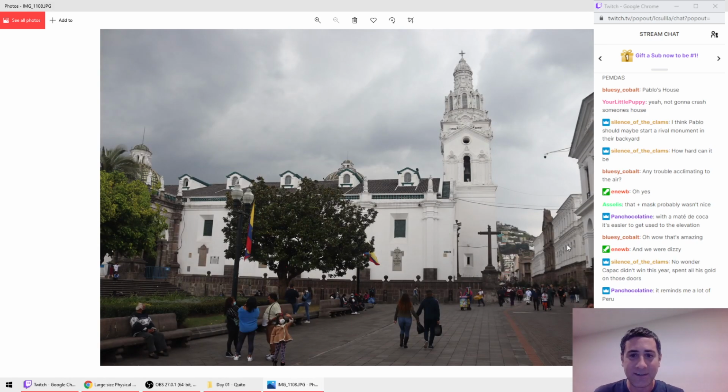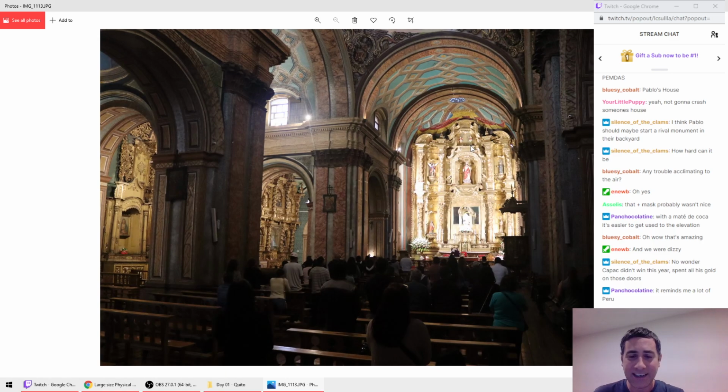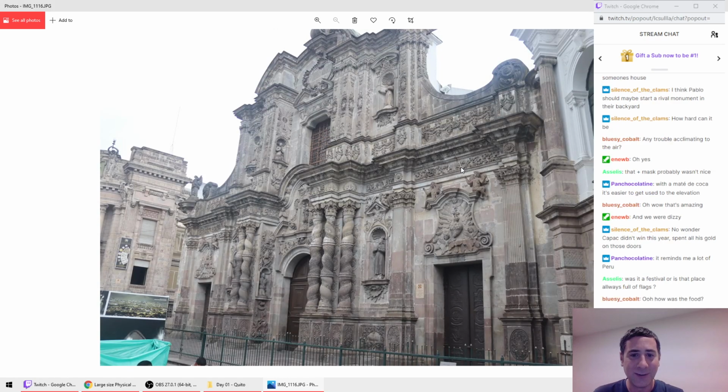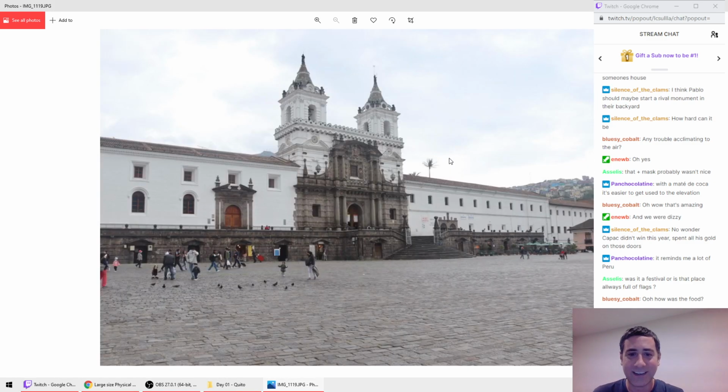And then there are a bunch of colonial era churches. So like this is one of the ones. I don't know the name of this off the top of my head. I'd have to go back and look at the notes. I would pull up Google Maps because I could look at what these names are, but Google Maps, as we said, stealing personal information.